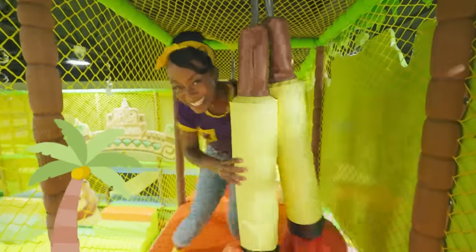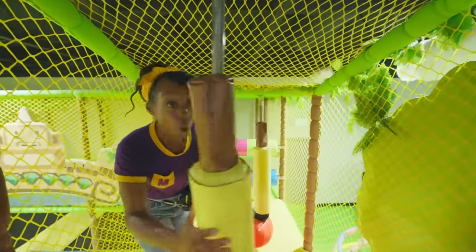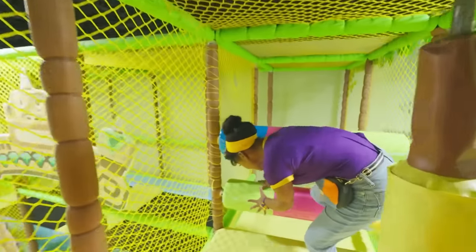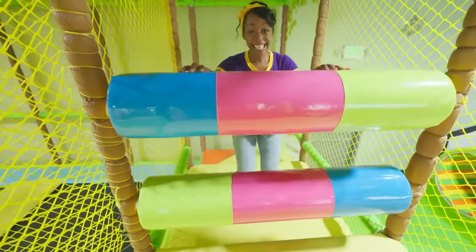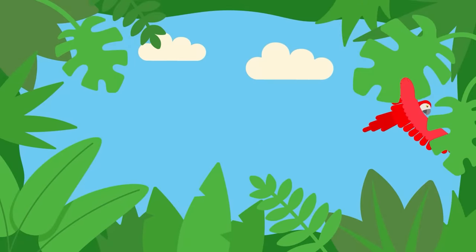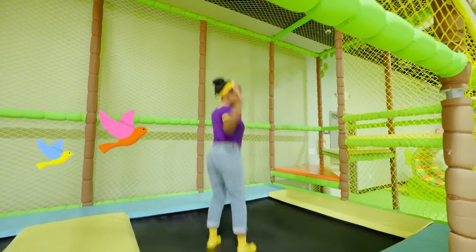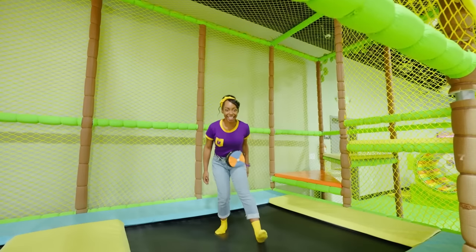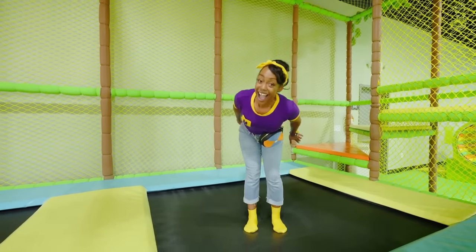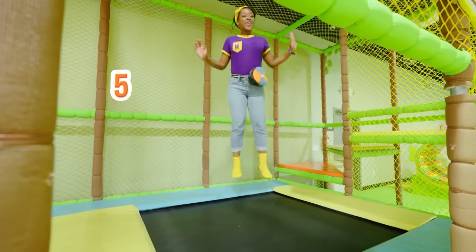Coconuts. Come on, friend. Woo! Oh, another jungle log. Let's go through it this time. Squeeze, squeeze. Let's keep exploring. Come on. Check it out. Boing! The jungle floor is really bouncy. I've got an idea. Let's count five bounces. Ready, set. One, two, three, four, five.